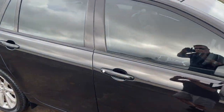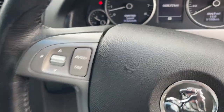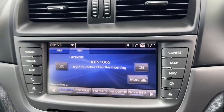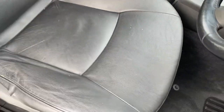We'll take a look at the interior. So we've got the Bluetooth connectivity, audio trip, 160,000 kilometres, big colour screen, CD radio, dual zone climate air, and yes, it's automatic. The interior leather seat trim's all in excellent condition. Does have the side airbags there as well.